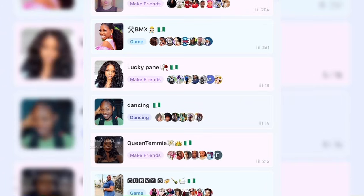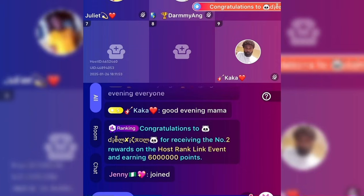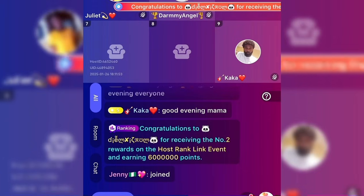Probably I'm going to make a separate video on how to gamble, on how to play games and make money on the Pink app and the several ways. But for today, let's just talk about how to go live and how to join a party. Okay, now you can decide to join any party. Now when you join a particular party like this one, and you notice that their golden chair is actually empty.